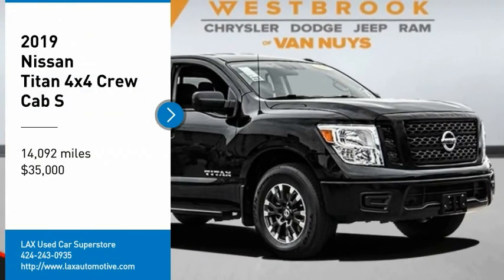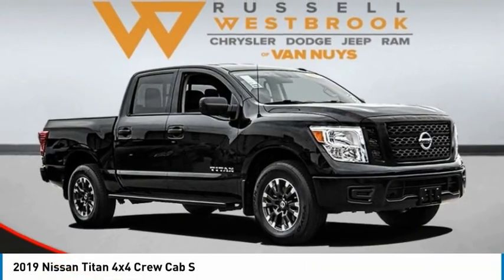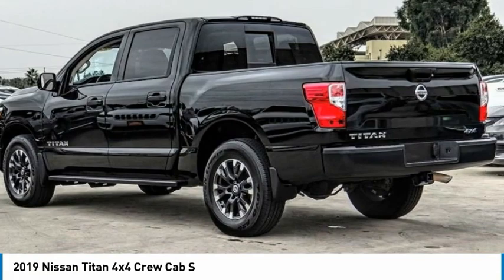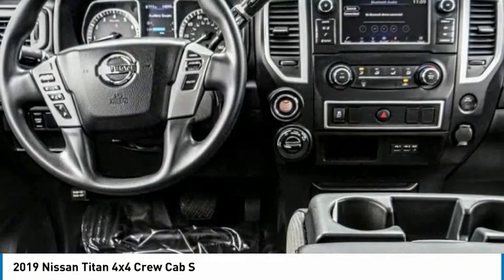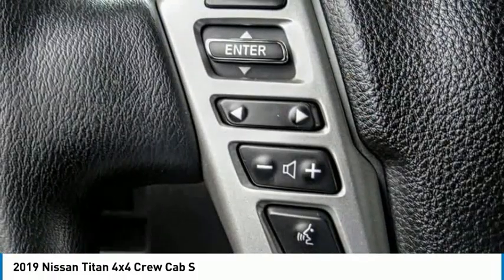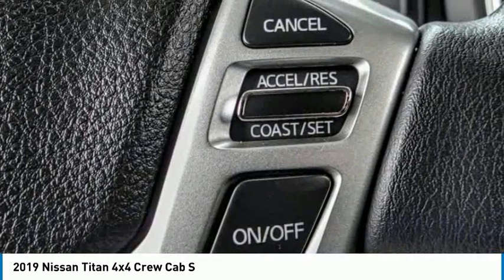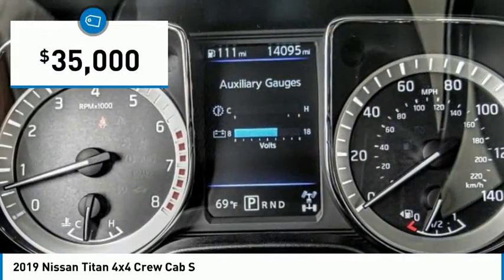Stop by and take a look at the 2019 Titan. The Titan houses the Endurance V8 engine, the largest standard truck engine in its class. But the benefits don't stop there. The massive interior cabin boasts a fold-up rear bench seat and a flat loading floor. When it comes to power and comfort, the Titan can't be beat and is priced below $35,000.